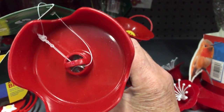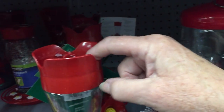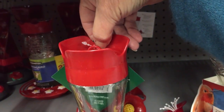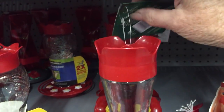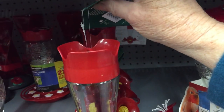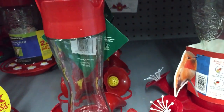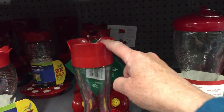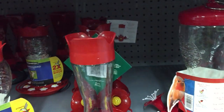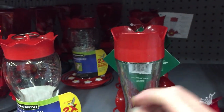This one also has an ant moat. Now see the top here, right there? You fill the top with water. See all this right here? It will hold water in that small amount. That's all it takes. So when the ants come down the string, the wire, whatever, they can't go to your feeder. The reason they can't go is they don't want to go over the water. Now, if the water's not there, the water dries up, leaves fall in it, then yes, they can cross it. But that is an ant moat, so that is very nice.